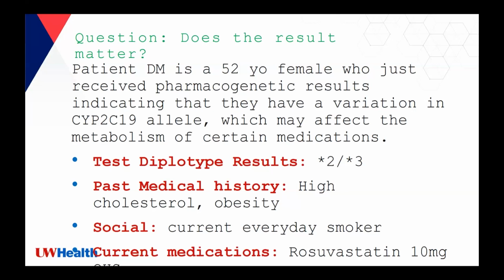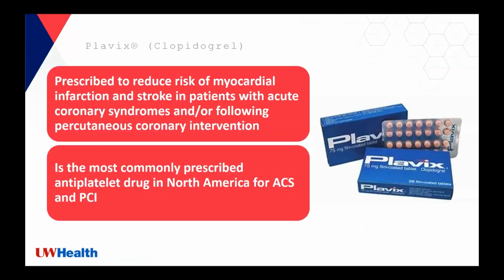Depends. That's a good answer. What's it depend on? What kind of meds she's on, or meds she would want to start. Yeah, so currently she's on rosuvastatin. That is not impacted by her phenotype, but like Megan said, it depends. Because what could she be started on in the future? So that brings me to my next point.